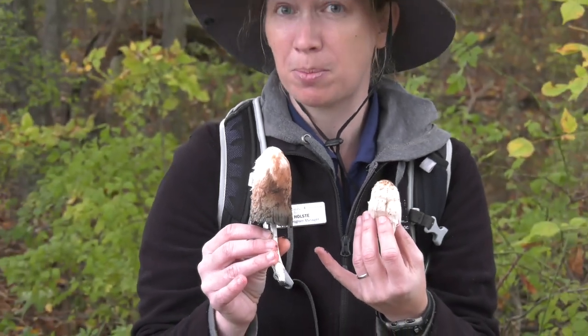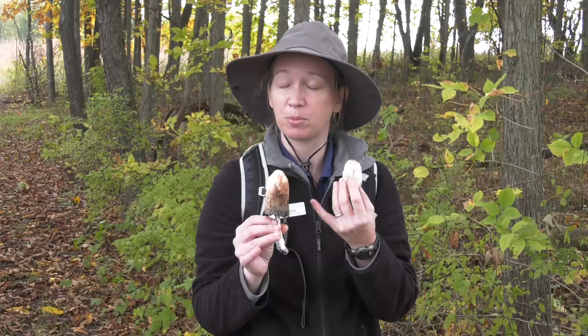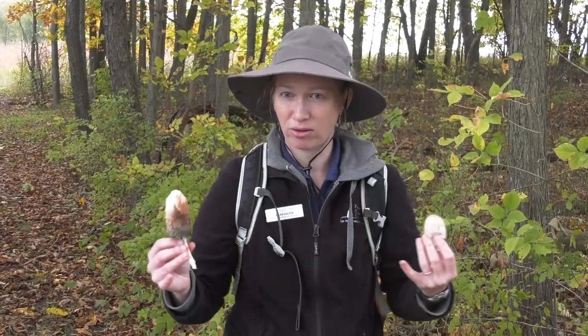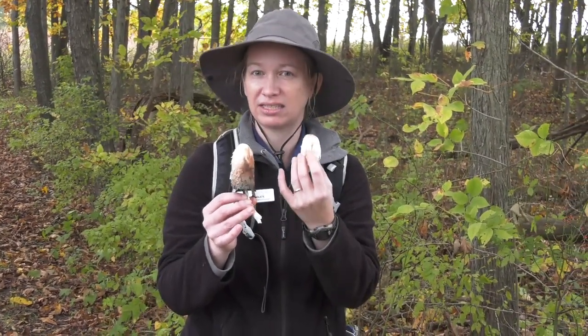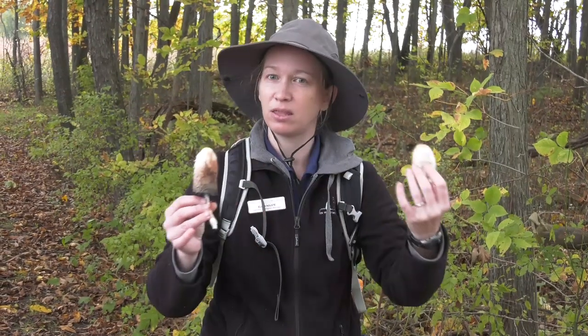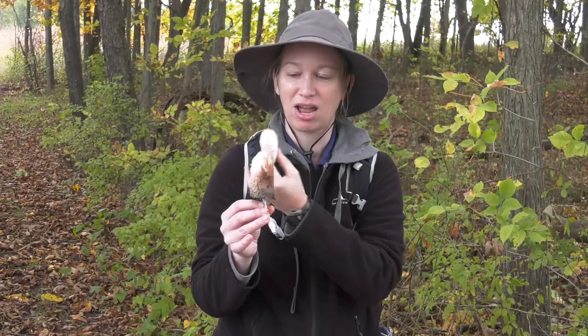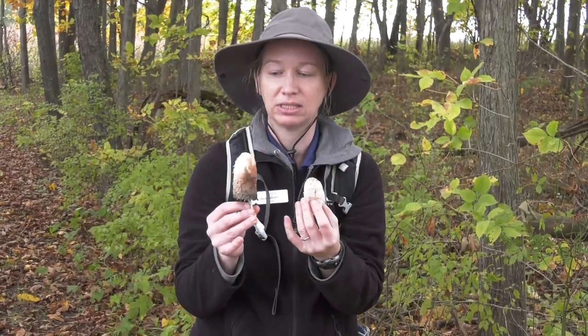It only pops up a mushroom when the weather is just perfect. So when you see one make a circle, it just means it is growing out of that circle. So think of it like a tree. The middle of the tree, the trunk, that's its major part, and then the branches come out. It's the same with the mushrooms. That fungus is coming out and making mushrooms around the outside.